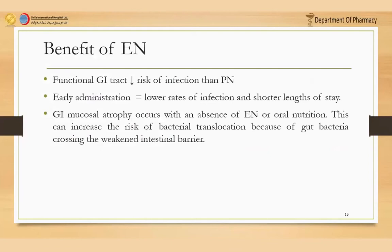So when we talk about the benefits of enteral nutrition, there could be many benefits, that it is cheaper, simpler, and with fewer complications. But the most important is that with the use of enteral nutrition, you have very low risk of infection as compared to the parenteral nutrition, because as I said, GI mucosal atrophy occurs when there is an absence of enteral nutrition or oral nutrition. So due to the provision of enteral nutrition, gut integrity is maintained, so the bacterial translocation is restricted, and the infection rate is reduced. There is a contradictory study as well where it is said that they have equal infection rates, but all the experts are of this opinion that always use enteral route.